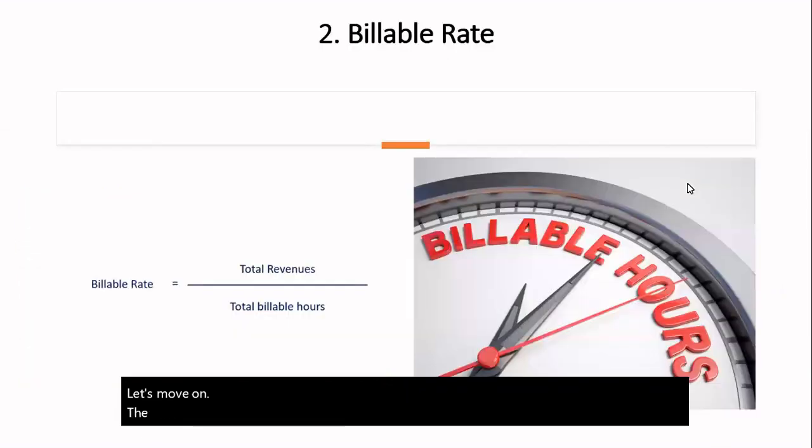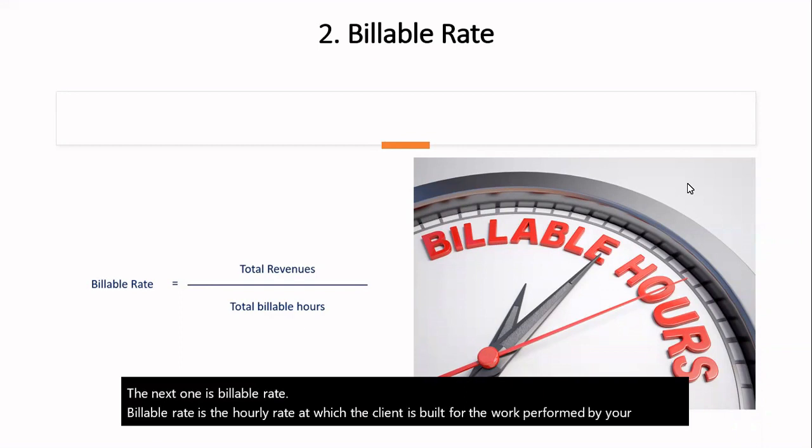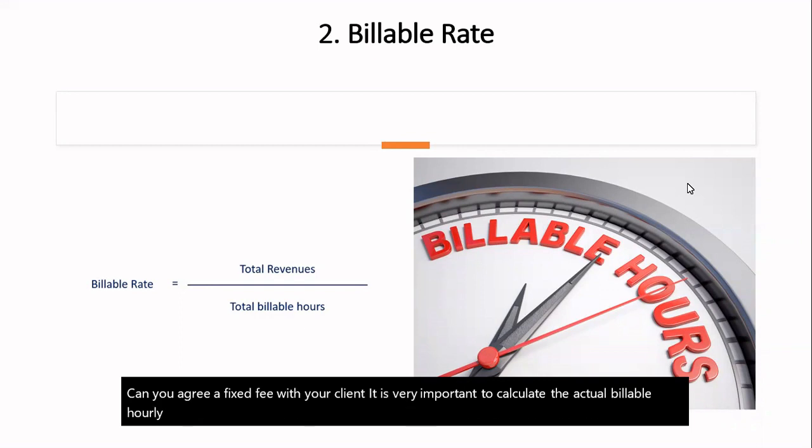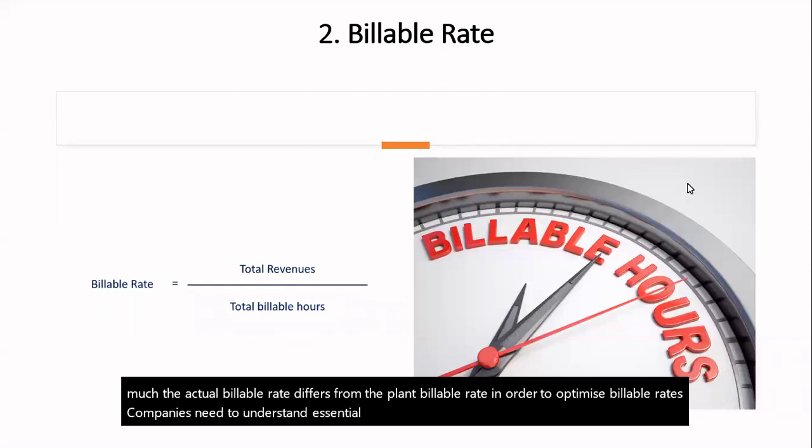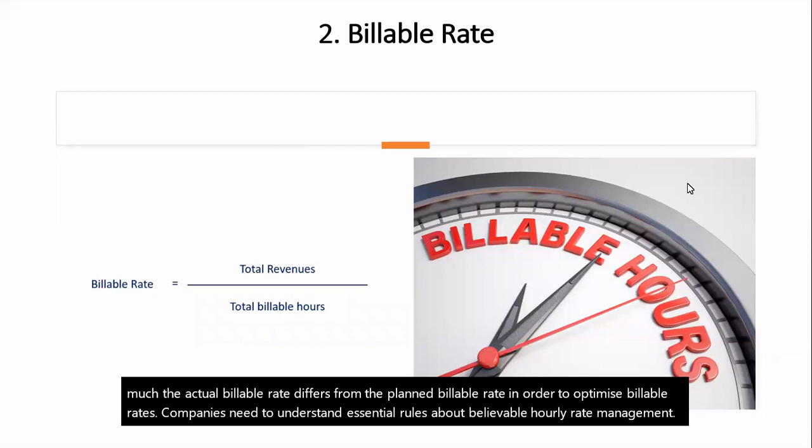The next one is billable rate. Billable rate is the hourly rate at which the client is billed for the work performed by your employees. When you agree a fixed fee with your client, it is very important to calculate the actual billable hourly rate by dividing the total fee by the hours spent on the project. Then you can check how much the actual billable rate differs from the planned billable rate. In order to optimize billable rates, companies need to understand essential rules about billable hourly rate management. Let's move on.